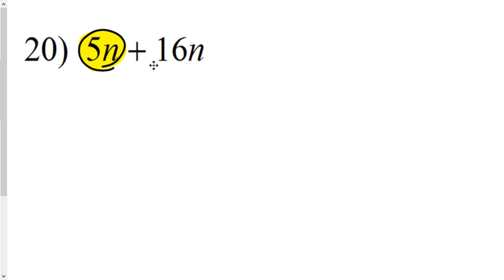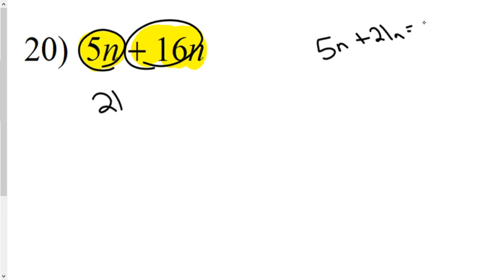I mean, 5 plus 16, we know that's 21. Why can I put them together? Because they both have n's, and if they have the same letter, then we can do it just as if it had no letter. 5n plus 21n equals 26n. 8m plus 3m equals 11m.